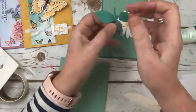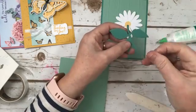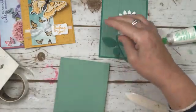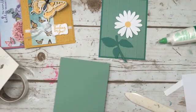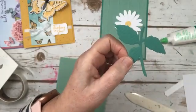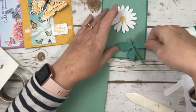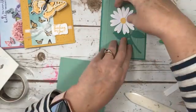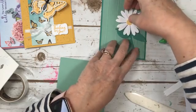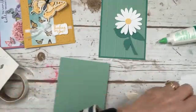Then I have just the bottom part of the hydrangea flower. It actually is the whole flower die. I just put it at the edge and cut out the leaves. Just trying to get the glue off my fingers. And I just happened to have a little piece in my stash of Just Jade that had been embossed with Tasteful Textiles. So I just left it because it was kind of cool. So we do want this fairly close to the edge, I think.